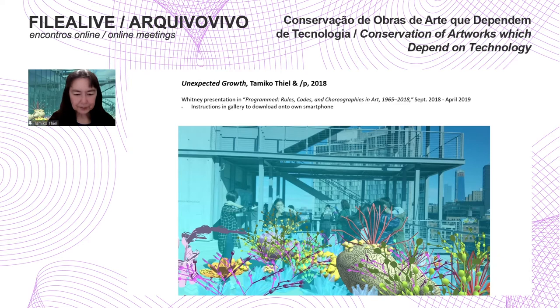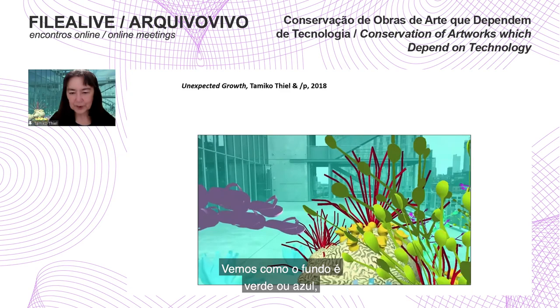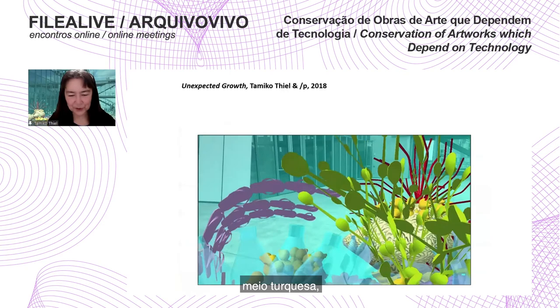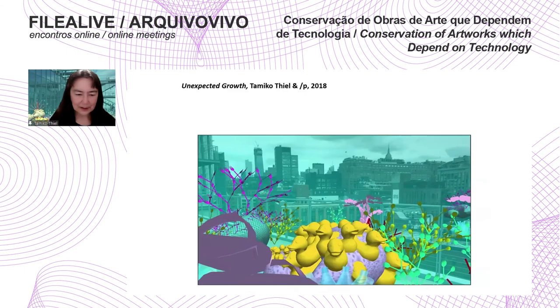So let's see, I might just run a little bit of this. Here's how you would see it on the terrace on your own smartphone. You see how the background is green or blue, well, kind of a turquoise background, and how they are animated. So of course we made video documentation to represent it, and the videos are good enough these days, so it gives a pretty accurate idea of what it looks like and the sort of animation it has.